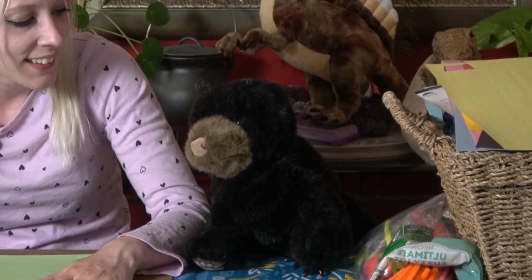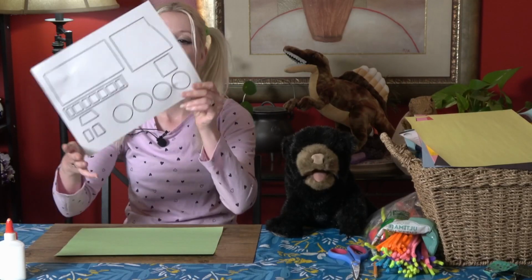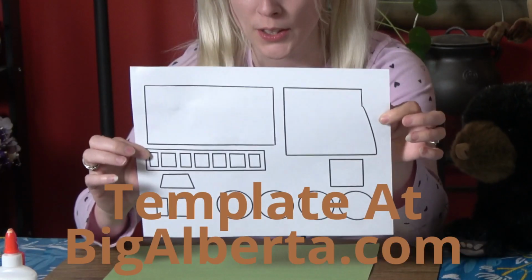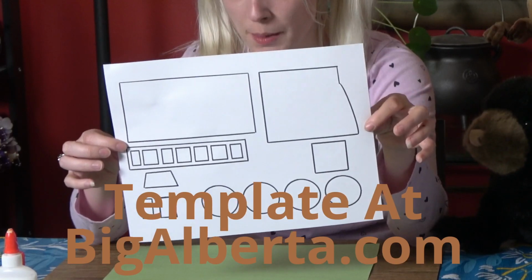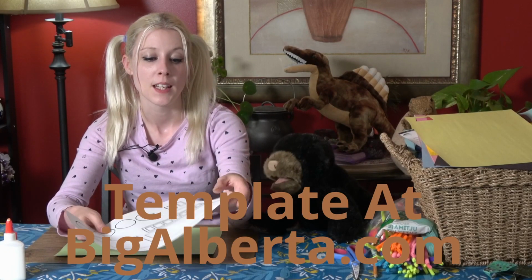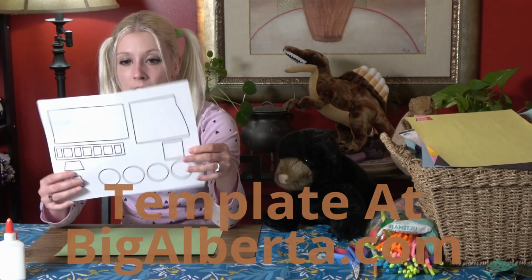Let me guess. A fire truck. Yes, that is exactly what we're gonna make. I have the template for you to download on bigalberta.com, or you can find similar templates online. So what you're gonna do is get this little template here.